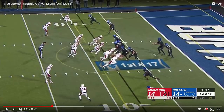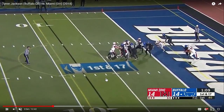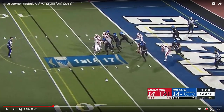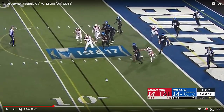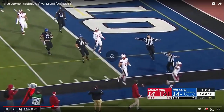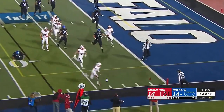Problem. 14-14 game. 1 minute left in the first quarter. Backed up in your own territory. Pressure. Yes, you can flush to the right. That's great. Both hands on the ball. Don't wave that ball around. Look who's going to slap it from behind there. Yep, Miami of Ohio. There it goes. Got lucky right there. Could have been a return for a touchdown.